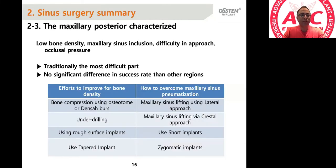So the characterization generally in the maxillary posterior area is that the bone is softer, right? So when we treatment plan, we deal with these areas, we have to come up with a different approach, whether it's going to be compression, using osteotomes or densiburs, which we'll talk about briefly, or under drilling, right? We always talk about under prepping when we have D3 or D4 softer bone. I'm using rough surface or tapered implants, which, as you start placing them, get tighter because they're relying on the crest for stability. So how do we overcome these types of issues?